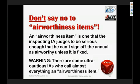But it's really important to make sure that the IA documents which of the items he considers to be an airworthiness item. Because if we say no to an item that he considers an airworthiness item, then he's not going to be able to sign off the annual. By identifying that discrepancy as an airworthiness item, he's basically telegraphing to us that he considers this sufficiently important that he doesn't think he's going to be able to sign off the annual as airworthy unless that problem is addressed.